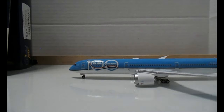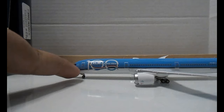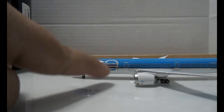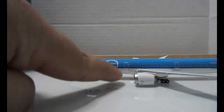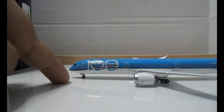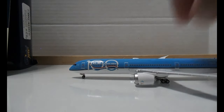Let's just get into it. So you have the front cockpit windows as well as the windshield wipers. You have the KLM Air France logo, SkyTeam logo, first front emergency exit. You have the 100, and in that 100 you could see the flag of the Netherlands going through like a wave, and then KLM Royal Dutch Airlines. And then you have the second front emergency exit.